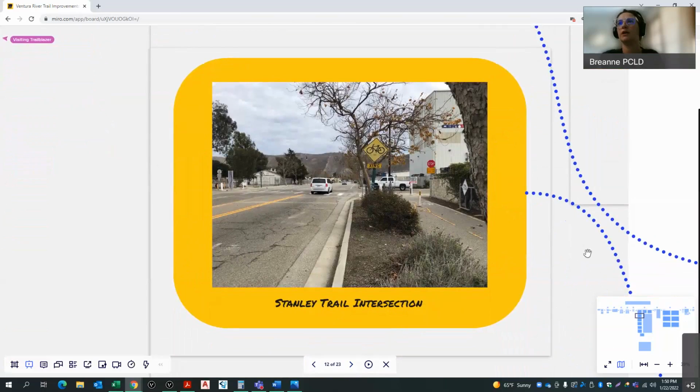The Stanley Trail intersection is another area for improvement. So we're including a rapidly flashing beacon, so improving the crossing condition here, adding lighting, new markings across the intersection, some repaving efforts.